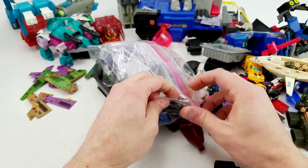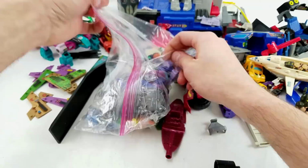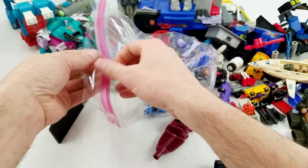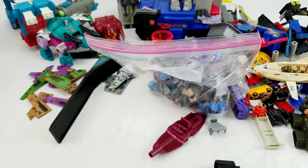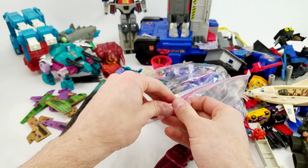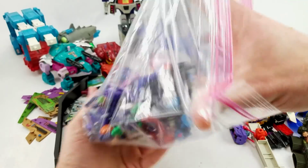This bag has... I don't think there's any Transformers stuff in here. So much tape. But what is in here that is really cool?